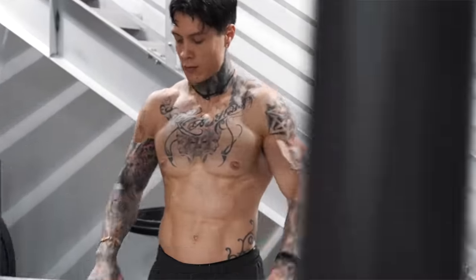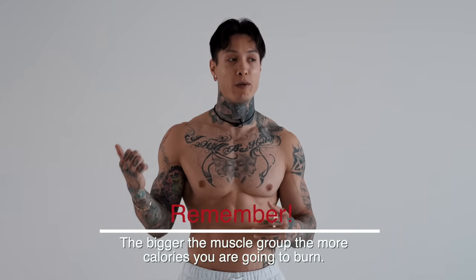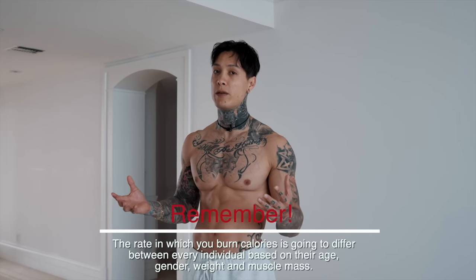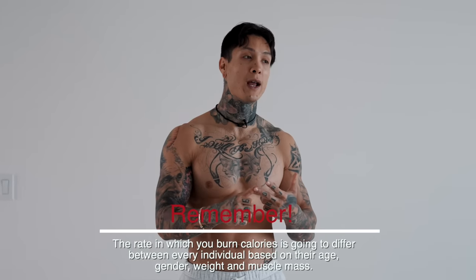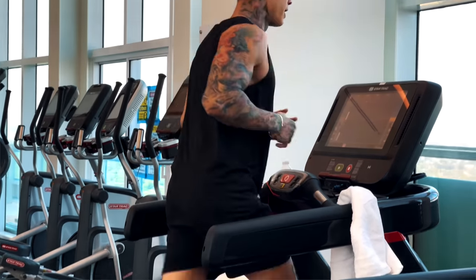And even when it comes to weight training, depending on what muscle group you're training is gonna determine how many calories you're burning as well. The bigger the muscle group, the more you're gonna burn. And as I mentioned before at the beginning of this video, the rate in which you burn calories is gonna differ between every individual based on their age, gender, weight, and their muscle mass. So the more muscle you develop and the more consistent you stay on your journey, the more calories you're actually able to burn.